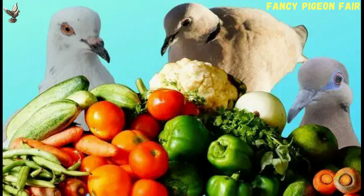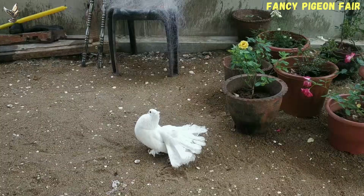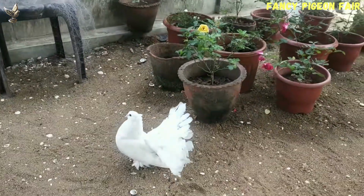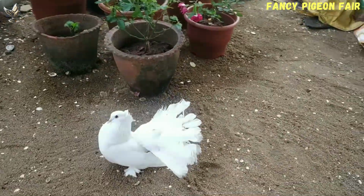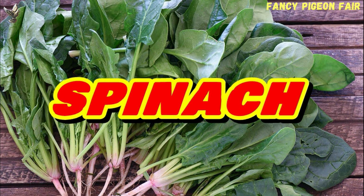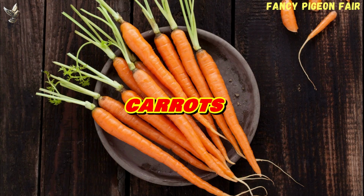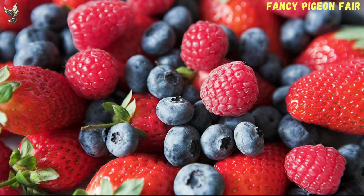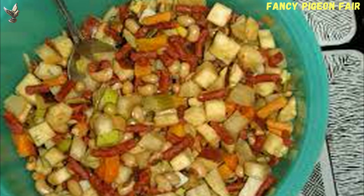Fruits and vegetables for Fantail. In addition to commercial pigeon feed, you can supplement your Fantail pigeons' diet with fresh fruits and vegetables. Some good options include spinach, kale, carrots, apples and berries. These foods can be chopped up and mixed with the pigeon feed or given as a treat.